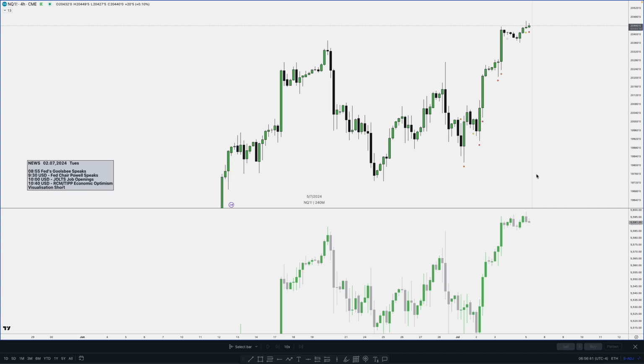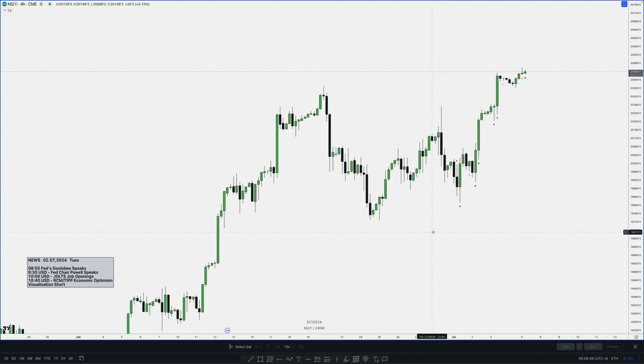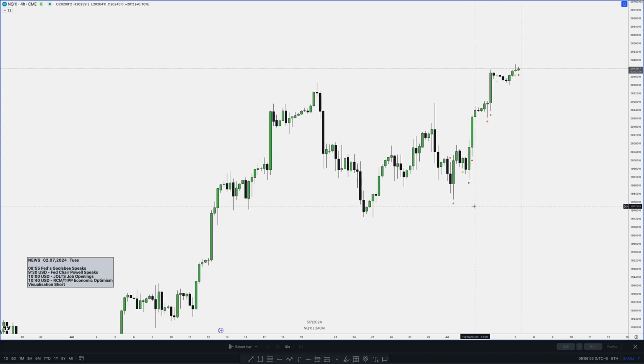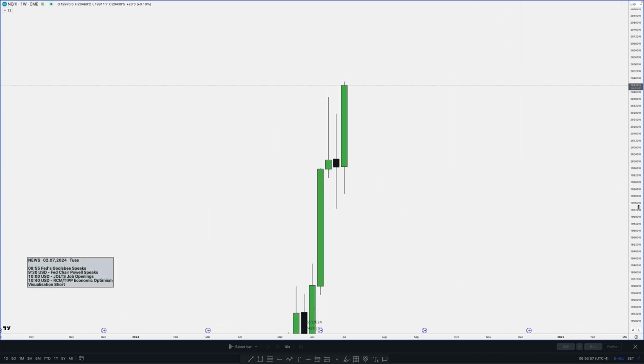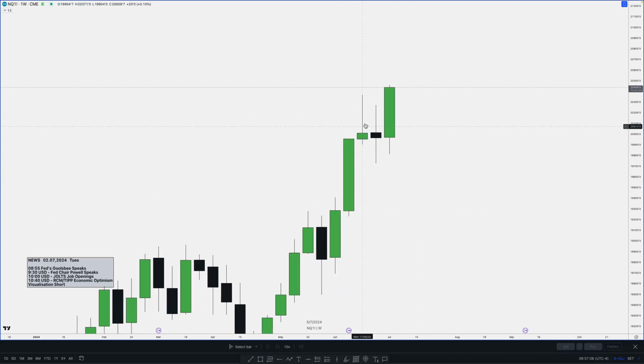Alright, this is just a quick trade review of a trade that occurred on the 2nd of July. A nice expansion, continuation higher to new all-time highs. If we look at the bigger picture on the weekly, we just, like 2 weeks ago, had a bit of a rejection looking candle at all-time highs and then dips down into the weekly BISI the previous week.